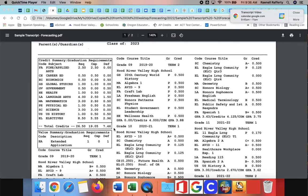Now, if you're thinking, what do I need to sign up for? What do I need for graduation? That's going to be different for all of you, but every year you're typically working towards taking classes like English, math, science, and social studies, electives, a foreign language, that type of thing. So if you look here at what's required, you'll see the breakdown of credits. And this, again, is for all students.